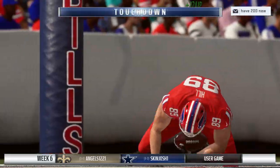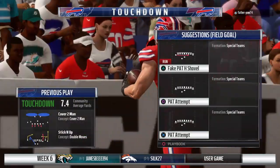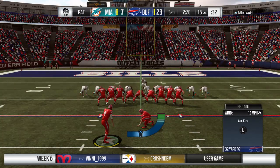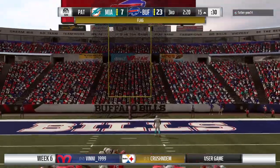And that is caught. Touchdown, Buffalo. Josh Hill, his first touchdown on the year. And the Bills will add on to their lead. Still plenty of time left in the game, but now starting to pull away a little bit. Get some breathing room with that one.